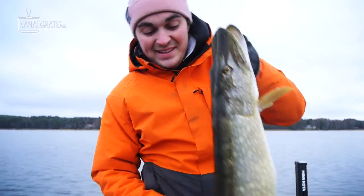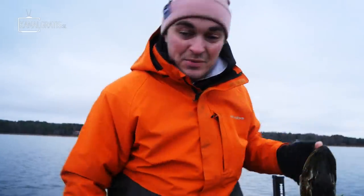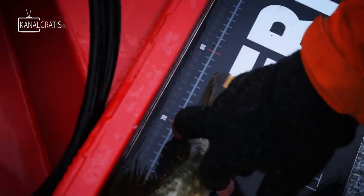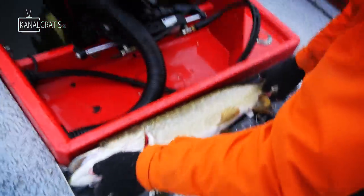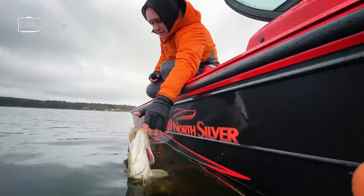Show us the pike, cover up. Thanks to the Humminbird, we have the first fish of the morning. Let's take a quick measurement on her. All right, and here we have about 78. 78 beautiful centimeters. Okay, let's put her back.